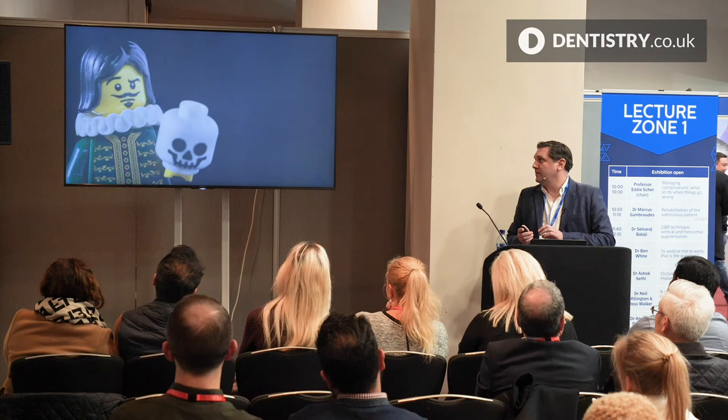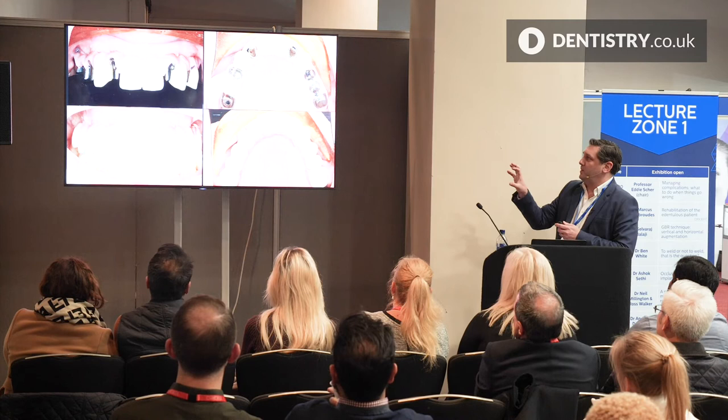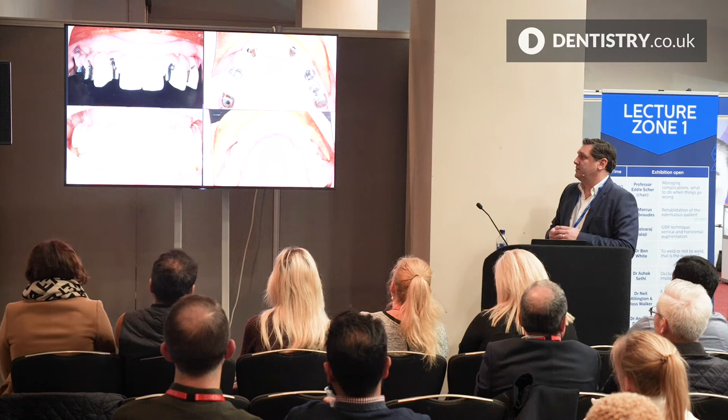So the big advantage for the patient is that we've got no screw access holes. Okay, so it comes back, we screw it in place, and then we cement each tooth onto the bridge work. So it gives us a very nice cosmetic outcome. We've got no screw access holes.